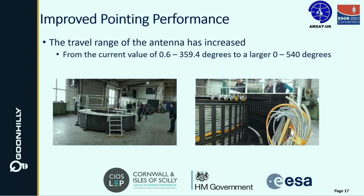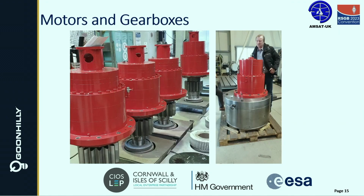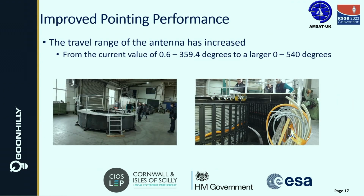Another bit about the pointing of the antenna was that, if I go back actually, this track that runs around that the antenna structure sits on then had a stop at north. So it did about 0.1 degrees round to 359.6. And then obviously you had to come back round again to get to the other side. So one of the things we did as part of the upgrade was increase that up to 540 degrees. So we took out the stop.